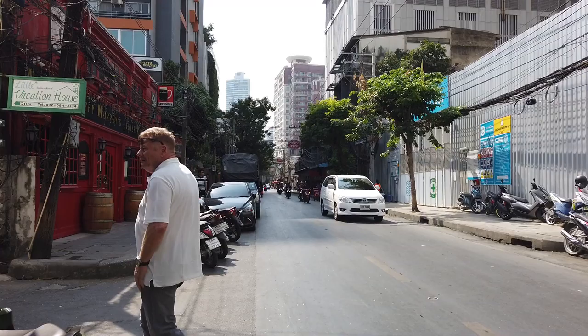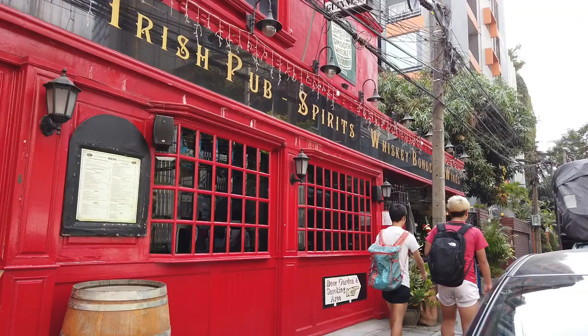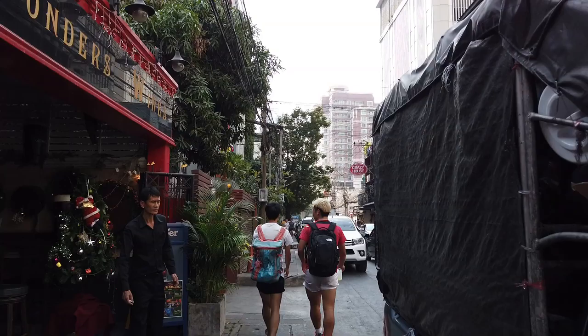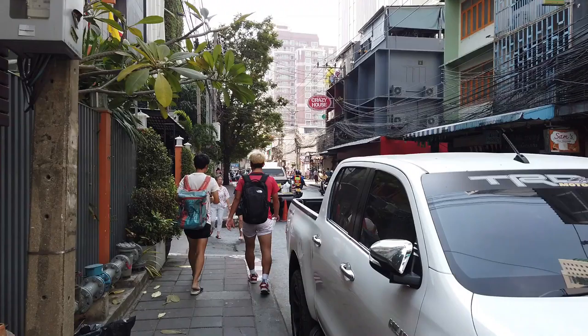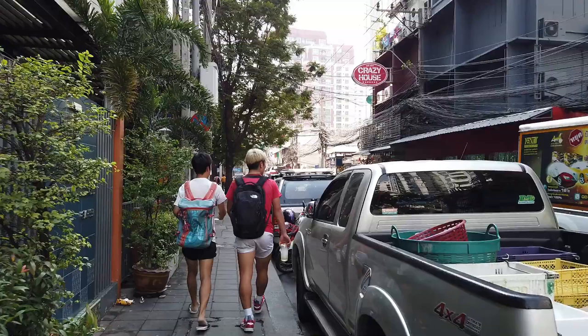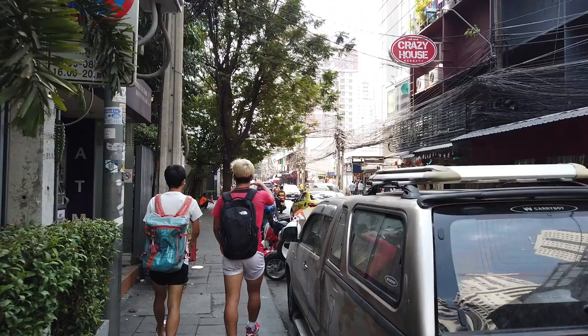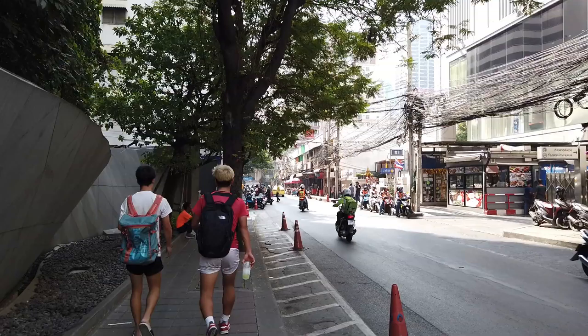So there's a scruffy Murphy's Irish pub here. Kind of interesting, it's all painted red. They have live sports and stuff. Okay, so we're almost to the main road. I'll see whether they will be walking to Asok BTS station. I'll try to record to the main road first, then see whether we can continue to Asok BTS station.